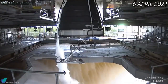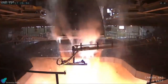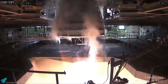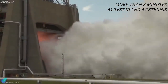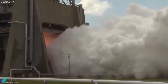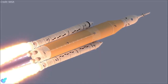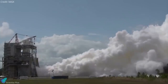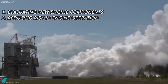On the same day of the water drop test, NASA conducted a second RS-25 single-engine hot fire test as part of a new series to support the development and production of engines for the agency's Space Launch System rocket. The full-duration hot fire of more than 8 minutes was conducted on the A1 test stand at NASA's Stennis Space Center. It is part of a scheduled 7 test series designed to provide valuable data for Aerojet Rocketdyne, the lead contractor for the SLS engines, as it begins production of new RS-25 engines for use after the first 4 SLS flights. During the new test series, operators will focus on evaluating new engine components and reducing risk in engine operation.